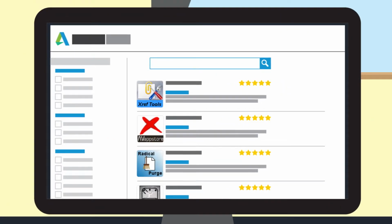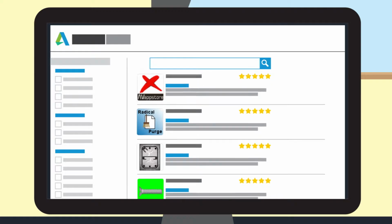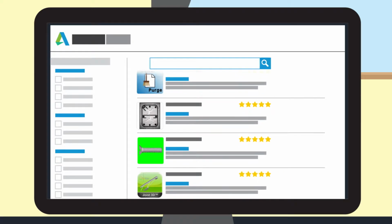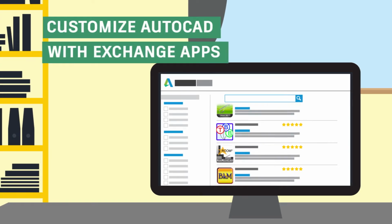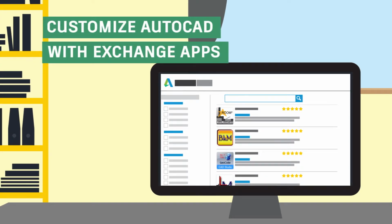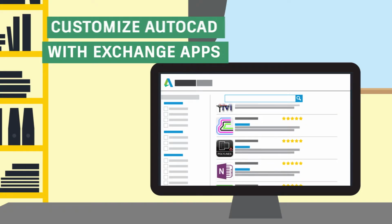And for a truly customized, flexible workflow, add on Autodesk-approved Exchange apps to extend the power of AutoCAD in ways that suit your specific needs. Choose from thousands of apps, many of them free, to help automate and optimize your experience, creating an AutoCAD that works just for you, no matter what you're designing.